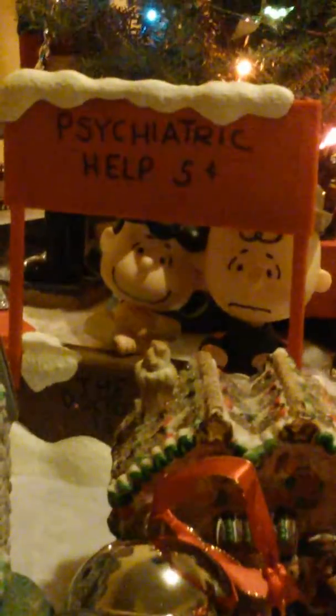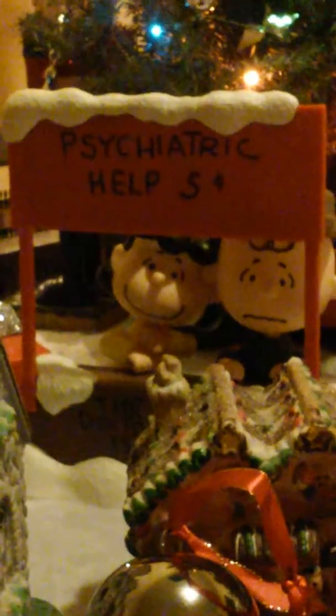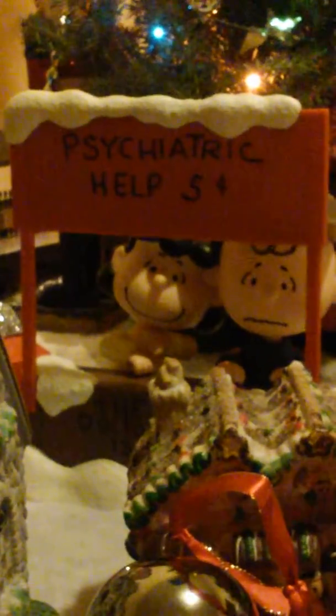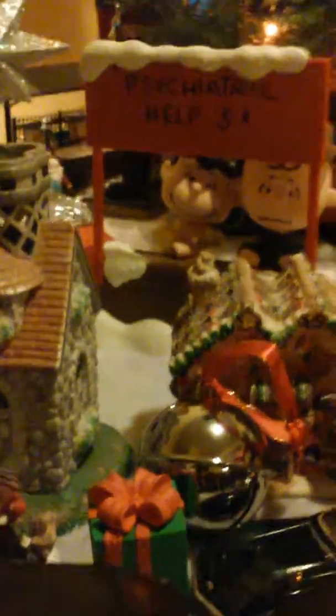We got the Peanuts gang over here. For those of you who grew up with this cartoon, or for those of us who actually like old cartoons, Charlie Brown and Lucy, not selling but giving out psychiatric help. Apparently Charlie Brown's the only victim of that because he's always sad, or just simply misunderstood. He's helping Lucy out, and he's not happy about that. That's always funny.